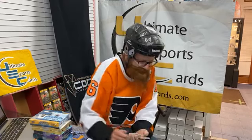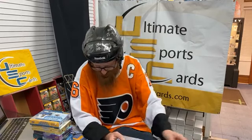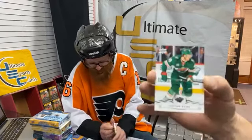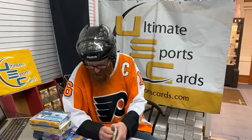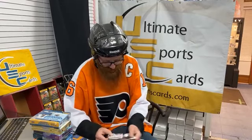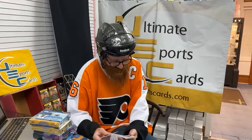We got an update base of Minnesota Wild, Victor Rask. This helmet is actually autographed by about 20 NHLers in the 2012 draft, so I bet you Sean Couturier is on there. He's definitely on that, actually.